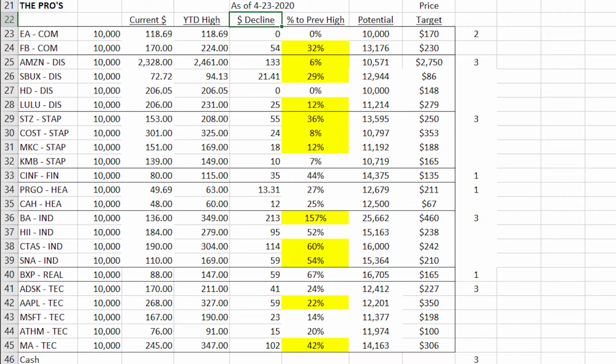Now, for the purposes of our conversation here, I've taken all of the stocks that they recommended and put them into a spreadsheet. You can see the stock, you can see the sector that it's in, and the current stock price. And I even put in there, from a technical aspect, what the previous high was, the year-to-date high, so we can see what the potential is as a percentage of getting back to where it was before.